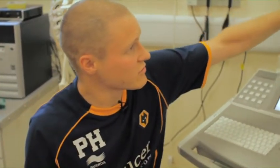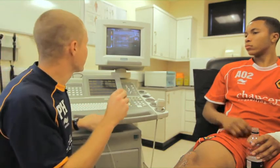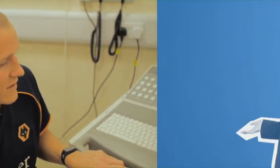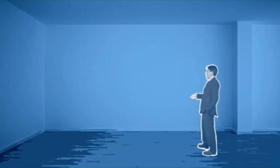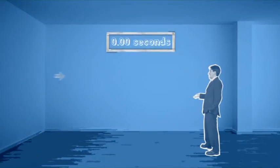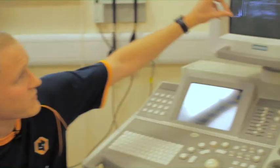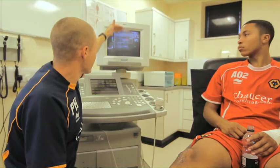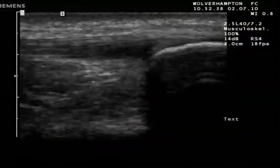The different tissues within the body will transmit the sound waves at a different speed and reflect back at a different intensity. If you stood very close to a wall and said something, you wouldn't hear that echo particularly well. If you stood a long way back, you'd hear a time lapse between you saying something, hitting the wall and bouncing back to you, and that'd be measurable, and you'd be able to accurately calculate your distance from the wall. So this is very similar, so you can calculate the depth and type of tissue depending on the intensity of the sound wave that you see back on the screen there.